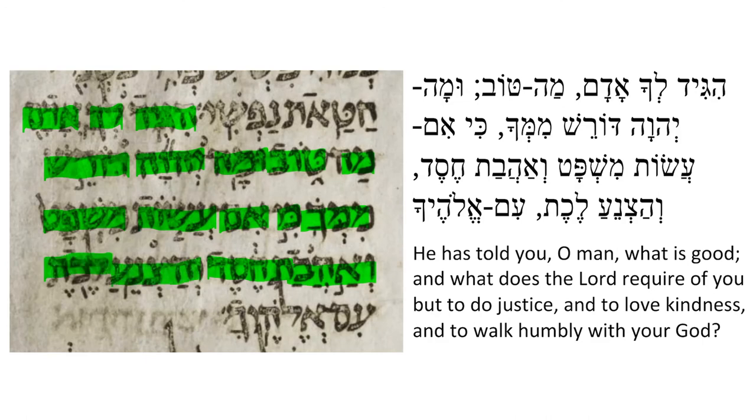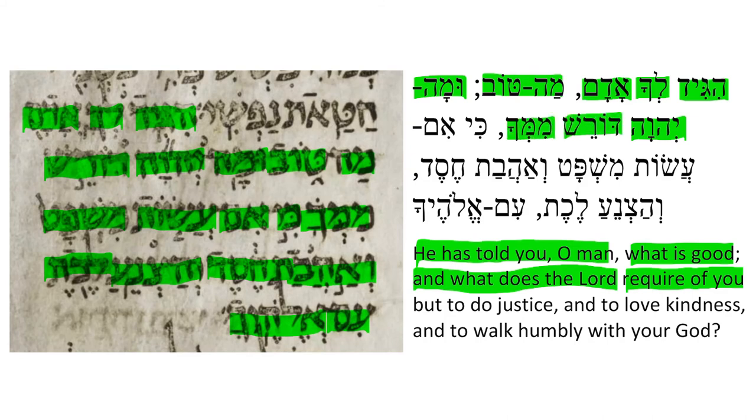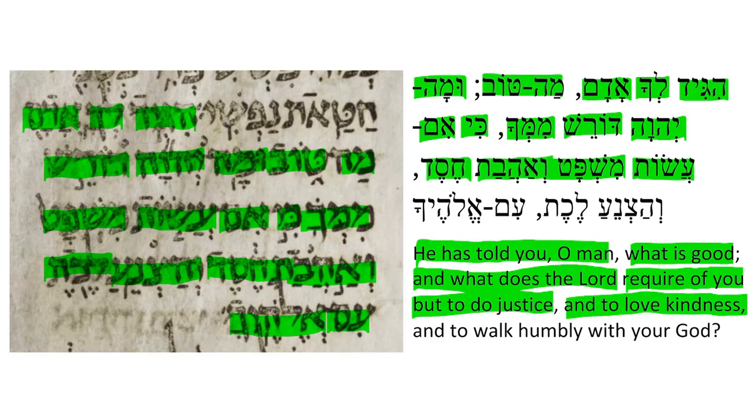v'hatzaneah lekhet im Elohecha. He has told you, O man, higid lekha adam, what is good, mah tov, and what does the Lord, umah Adonai, require of you, doresh mimakha, but to do justice, ki im asot mishapat, and to love kindness, v'ahavat chesed, and to walk humbly, v'hatzaneah lekhet, with your God, im Elohecha.